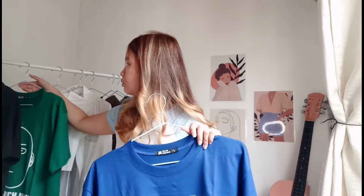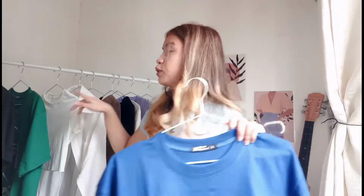Thrift Apparel. Oh, tama, Thrift Apparel. So, dati pa lang bumibili na ako sa kanila, pero ngayong year na lang ulit ako bumili. And marami akong binili. 1, 2, 3, 4, 5. I bought 5. Ay, 6. I bought 6 na tops. Pero yung dalawa, nandun na sa ate ko, so hindi ko siya nakuha.